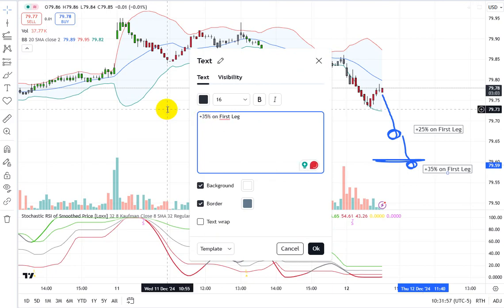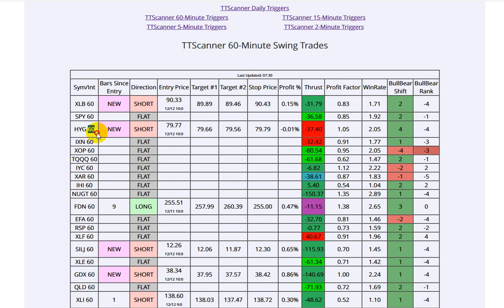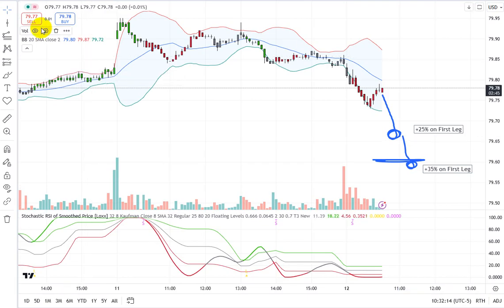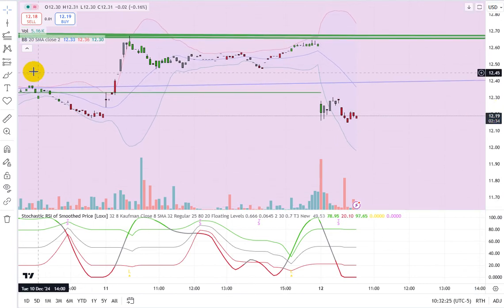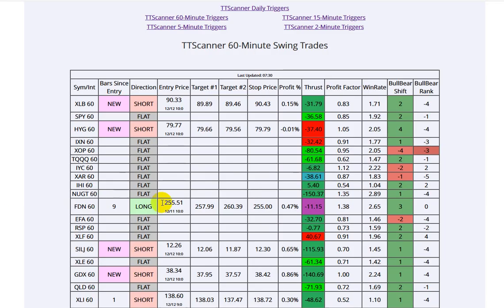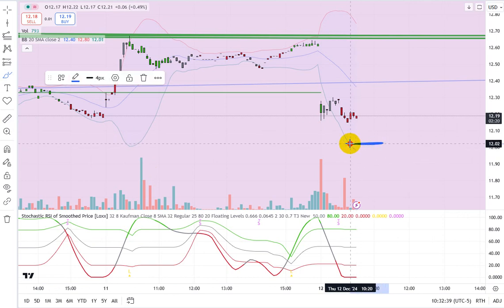Now again, remember, you're going to protect your trades by watching these break down. You come back over here and you watch these triggers as they update. So here's SILJ, brand new trigger. It's at 12:06. So we're going to come back over here, SILJ. There's a big breakdown in SILJ. We come down here, 12:06. So I'm going to pick a target area at about 12 bucks. Come back here, pick a target area right around 12 bucks. There's my target area.